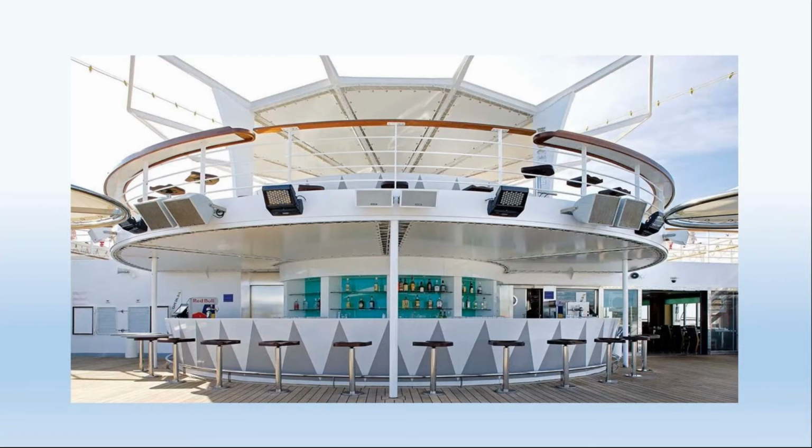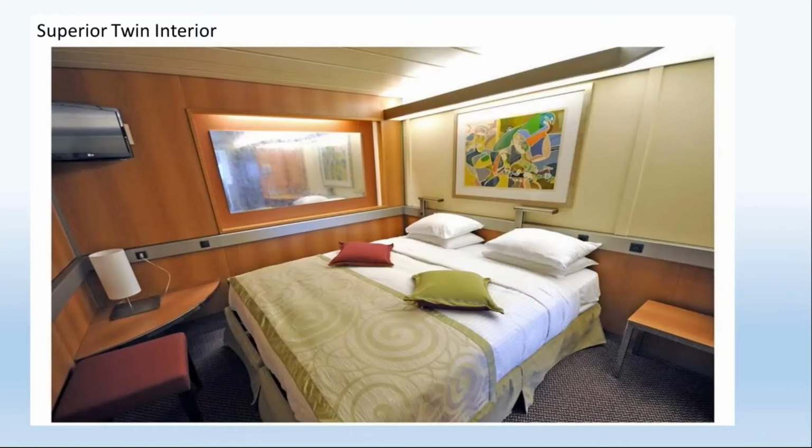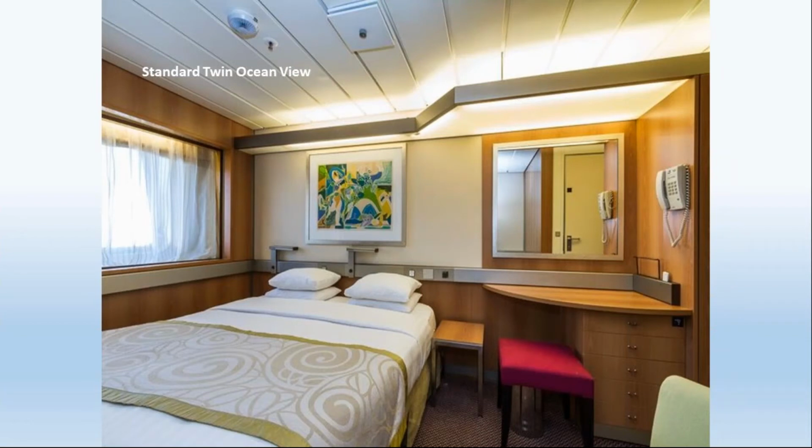This picture was taken when the ship was in Norway. It was a little bit cold that day, so the bar wasn't exactly frequented that much. With Magellan, you have a choice of inside or outside, twin or double. And you're only going to pay a different price depending on what deck, whether you want midship, forward or aft.